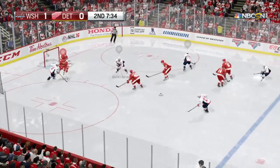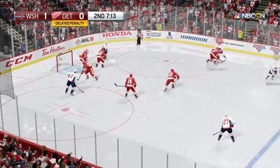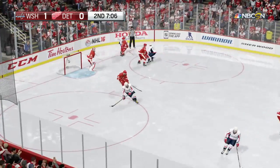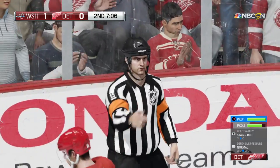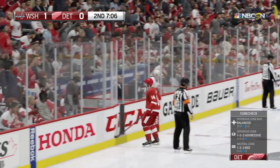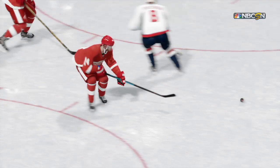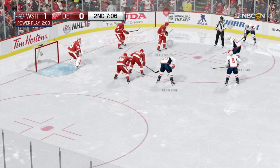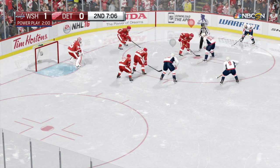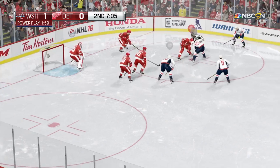Oh, she's tripped up. That should be a penalty. It's deflected. Speared along by Abdelkader. And we get a penalty here. The referee strides over to hand it out. Detroit's only going to get 2 minutes on this call, but it was tripping. This is a tough call. He was trying to play the puck, but he tripped up the attacking player. There's always a start to your power play night, and this is number 1.